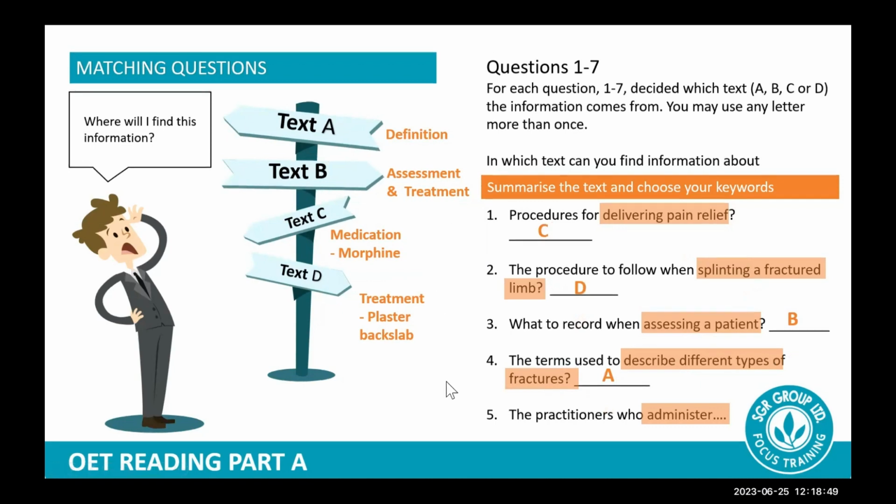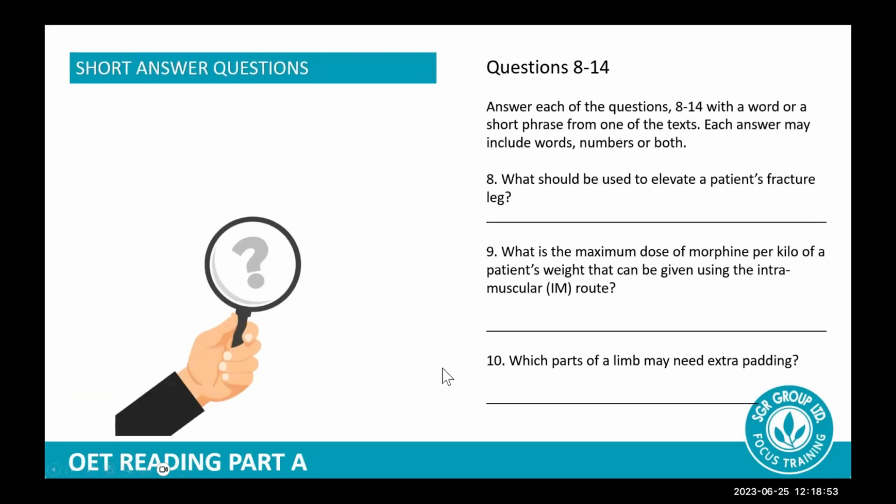Now, when you move from your matching into the middle and the last part, that can only be either a short answer question or a sentence completion. Both short answer questions and sentence completion require that you can identify keywords, okay? Your keywords can be one of 3 words. You need to look for a noun, an adjective, and a verb. These 3 are the best keywords. And then by that time, you are able to decipher what the question wants you to find.